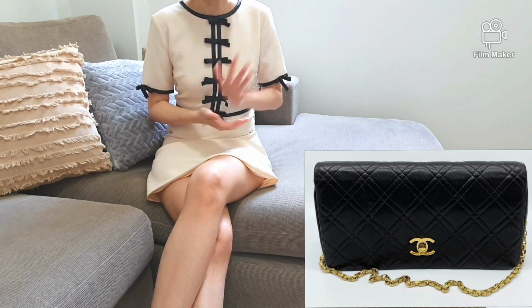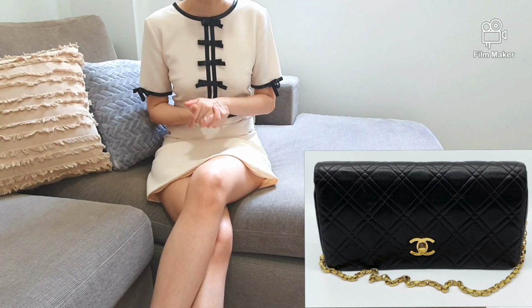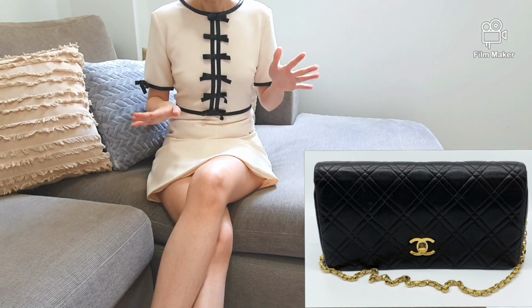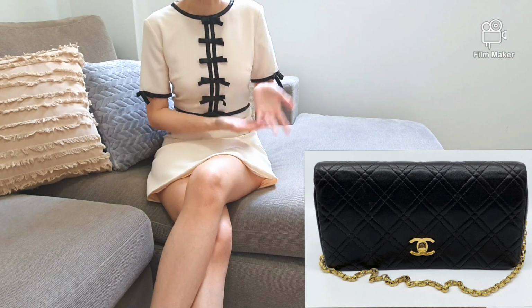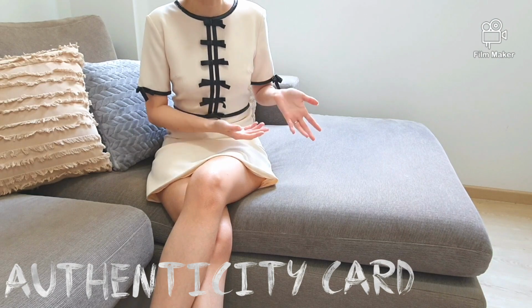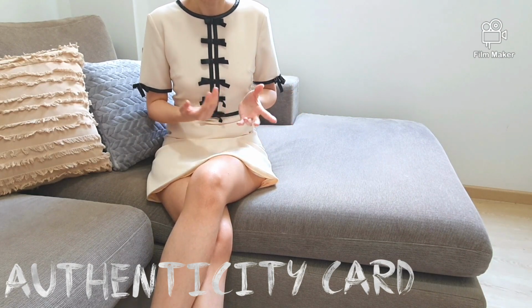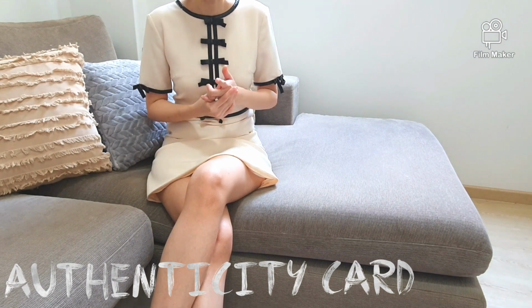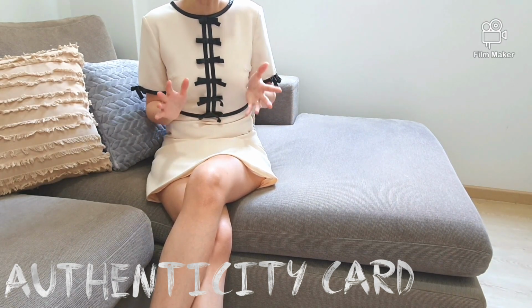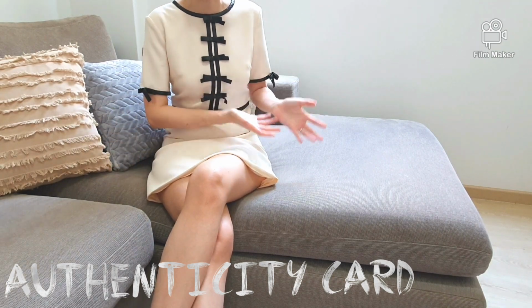Now, I was a bit bummed about not having the hologram, but the seller claimed that the bag was made in the 1970s. I then went to read up about the Chanel hologram and authenticity cards, and it seems like the seller was right. Chanel only introduced authenticity cards and serial numbers in 1984, but still, at this stage, you know, it could be believable to be a super vintage or a super fake.